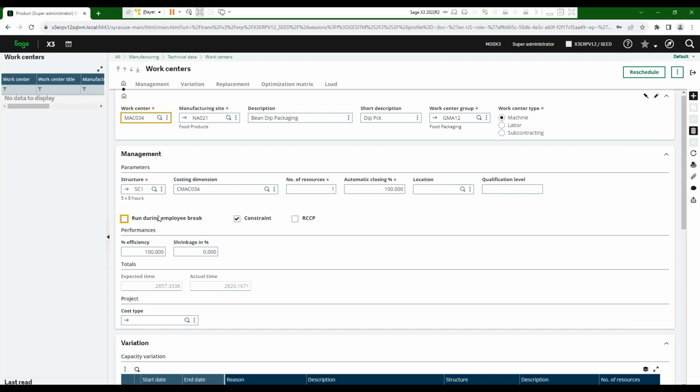And from a capacity standpoint, what is the structure of this? Right now, that machine is operating 8 hours a day, 5 days a week. How many resources does it require? It's 1, and then I can do automatic closing. So as soon as I've processed 100% of the operations, if it's a machine, it's going to automatically close that operation.